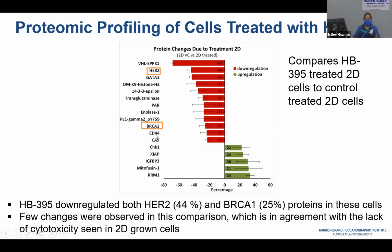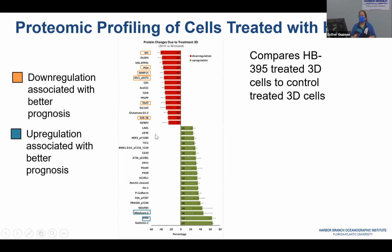Of course, what we really wanted to know is what's happening in the 3D. And so when we compare the HB395 treated 3D cells to the control treated 3D cells, now we're back to seeing major changes in terms of the signaling. And even more exciting for me is that many of these changes, all these proteins that were downregulated, are targets in breast cancer, in triple negative breast cancer, meaning bringing them down is better for the patients. And for some of these proteins that are upregulated, if they are upregulated, it is better for the patient. So this compound is causing apoptosis in small tumors and is bringing the signaling to things that we want to see in patients with triple negative breast cancer.